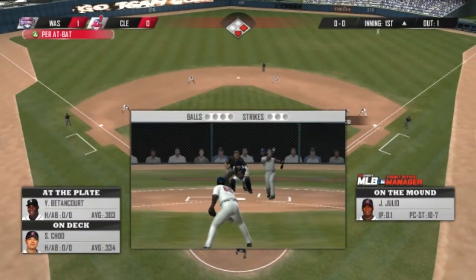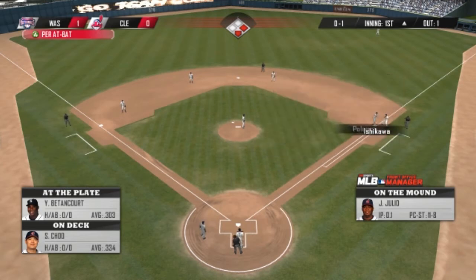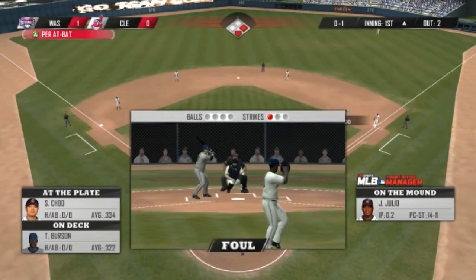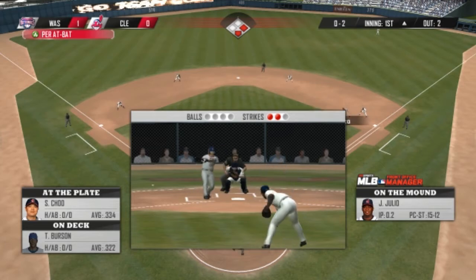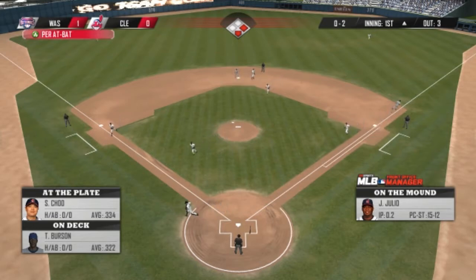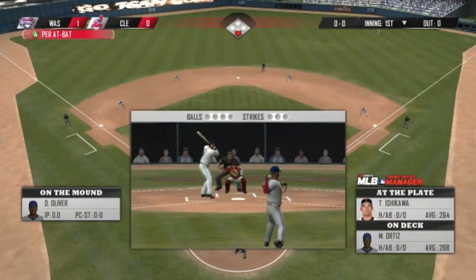1 on, 1 out. We yet see Betancourt. The throw not in time. He's back safely. So Placido Polanco will get back safely. Game number 2 of this series between these Indians and the Washington Nationals. Interleague play here. Out number 2 is there. Sinso Chu to Ishikawa, and he'll step on the plate. And there you have it. At the end of, or middle of one actually, we are 1-0 on the James Abel home run.